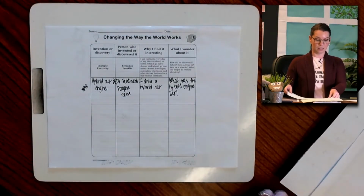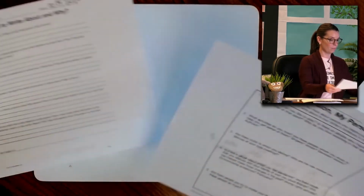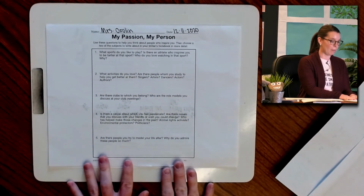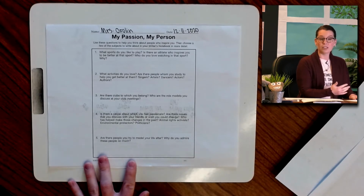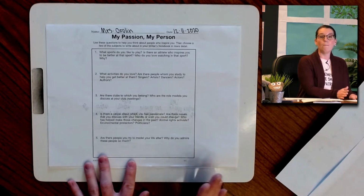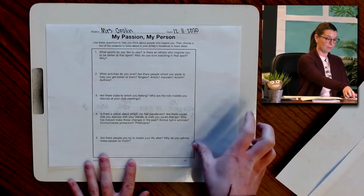And then, gosh, we have done quite a bit of work, haven't we? On December 11th, we completed this chart, My Passion, My Person, and we thought about sports we like to play, activities we love, clubs we belong to, a cause we feel passionately about, or people that you try to model your life after. We used this to help us think about more people, a diverse group of subjects that we could choose from to write our biography.